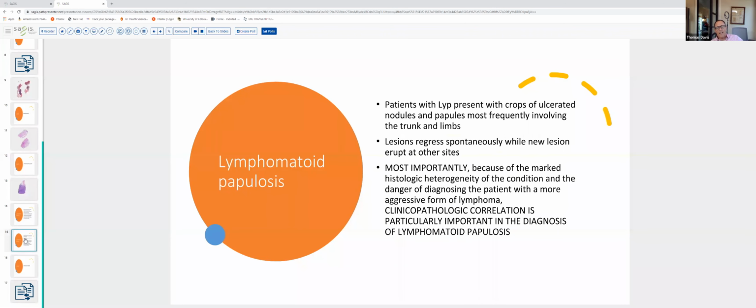One of the take-home points of this case is that clinical pathologic correlation is key in the diagnosis of LYP. Of course, patients with LYP will present with these crops of ulcerated nodules and papules, most frequently involving the trunk and limbs. And they'll have lesions that resolve spontaneously, while at the same time, new lesions will erupt at other sites, trunk and limbs, again, being most important locations.